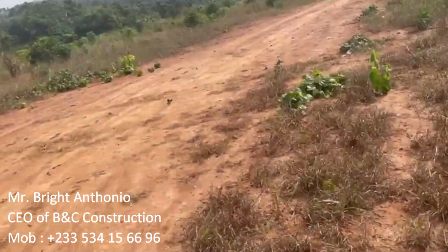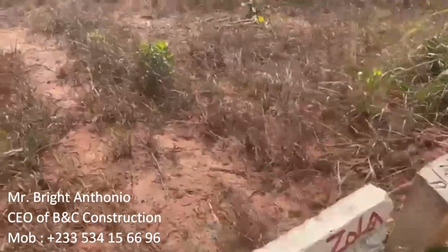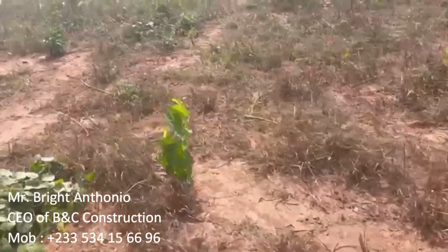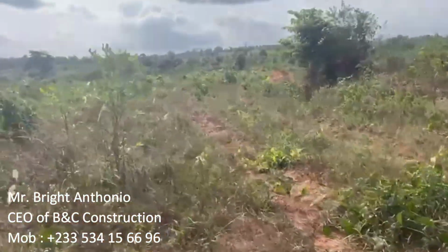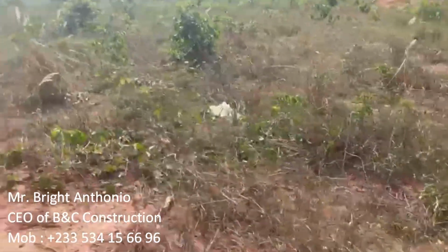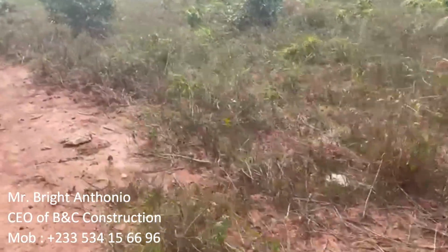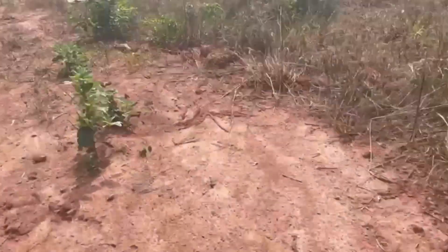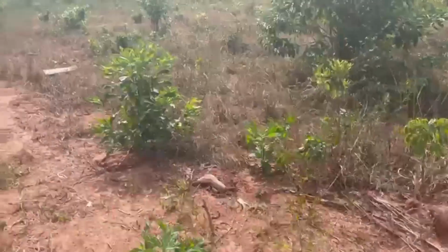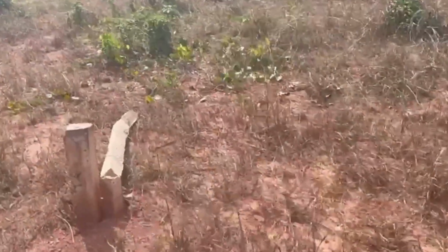You understand? So here we are looking at the land, and in fact this is one of the best lands I have seen so far. This land is so good and very hard. The location is a premium. This location is good. I love the location. The position of the plot itself speaks volumes and I love it. The view towards the mountain is breathtaking.